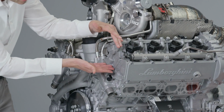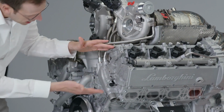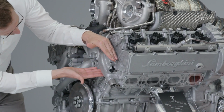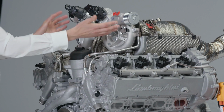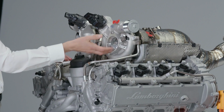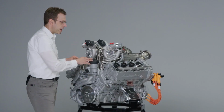Here you see also that the cylinder head is based on two pieces. We have an upper part that is important for the stiffness of the camshafts, and here you have the lower part where you have, at the end of the day, the valves positioned in. Here you see the turbochargers positioned in the V with three main advantages.